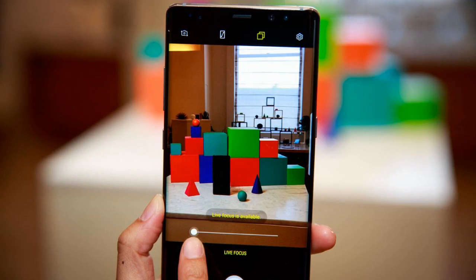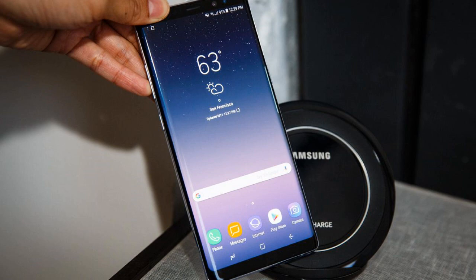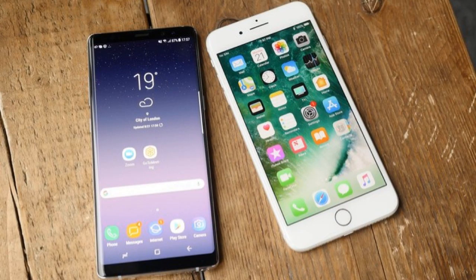For a battery, on the Samsung Galaxy Note 8 you get a 3300 mAh one, with fast charging whether you juice it up with or without wires. The iPhone 7 Plus has a 2900 mAh battery with no fast or wireless charging.